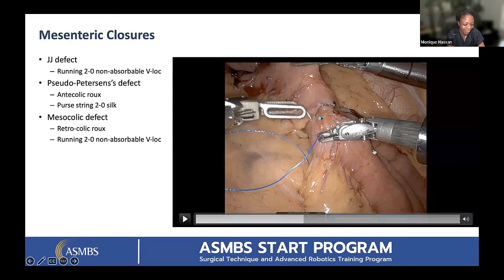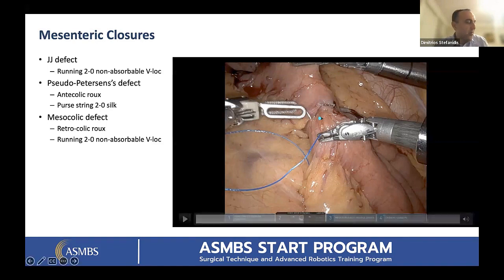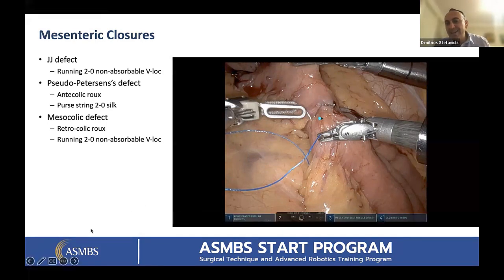Yeah. So I actually don't use an omega loop because I'm an old dog. I learned to do the first JJ and then the second JJ, and I haven't really changed it. I'm sure there are some benefits, but I really worry about missing the orientation when you lift it up. I do lift it up to make sure it reaches. If it doesn't reach, I do go retrocolically. I do this maybe one in every 15 bypasses.